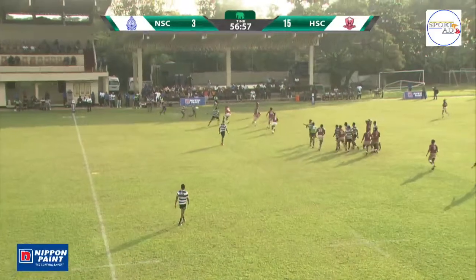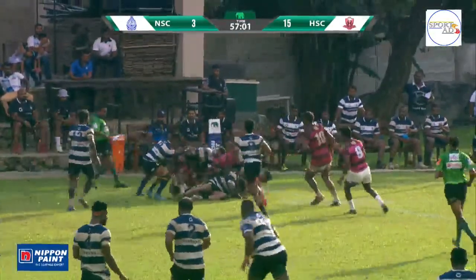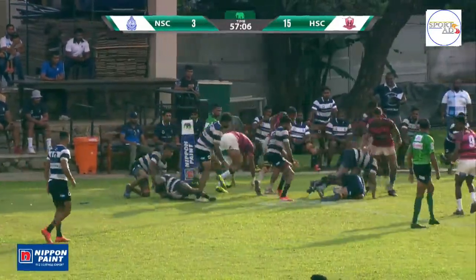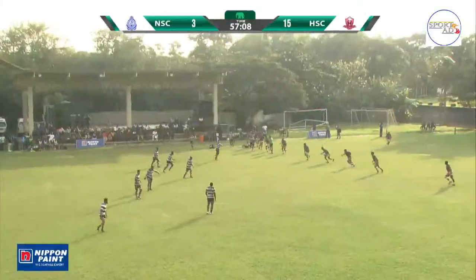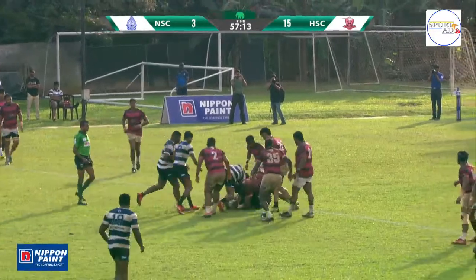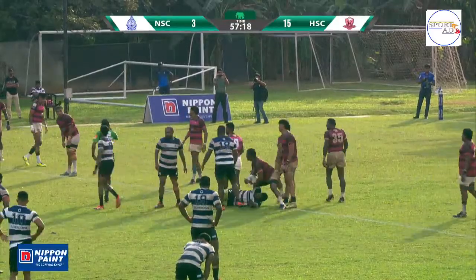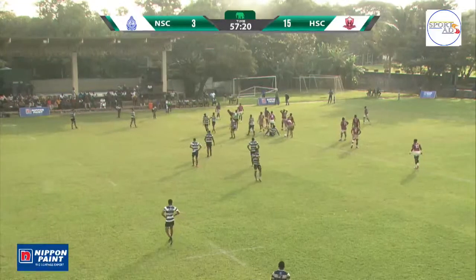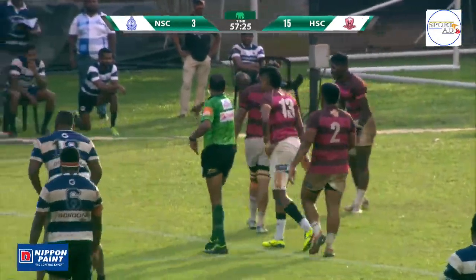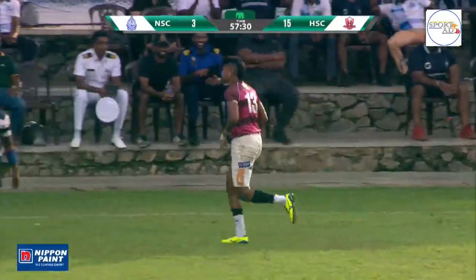Navy FC, number 13. Referee playing advantage. Once again, line offside. Navy playing that advantage, move the ball forward. Navy playing some fast rugby, gain some momentum. Great drive, great leg drive as well. Trying to steal the ball over here, but referee calls on. Captain. Seems to be another yellow card for Havelock for repeated infringement, and that is their number 13 going off the field.